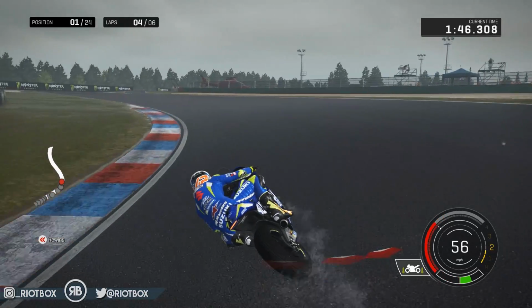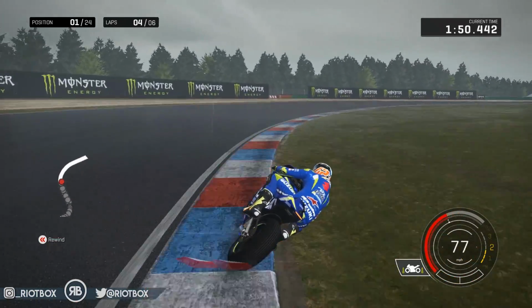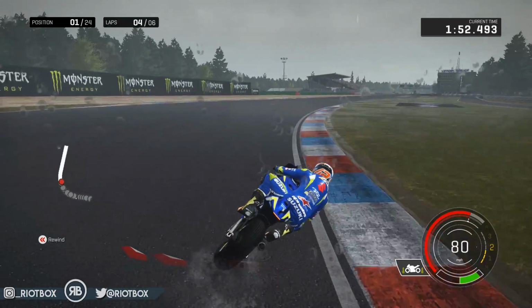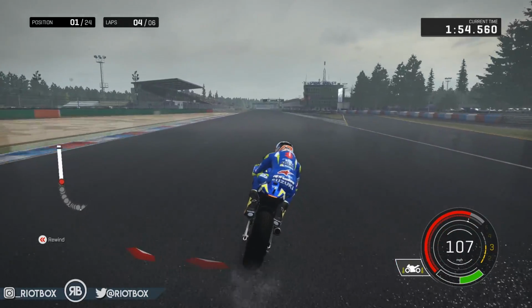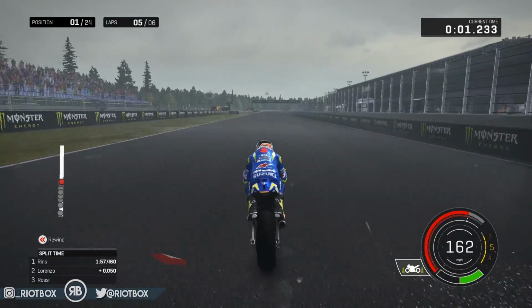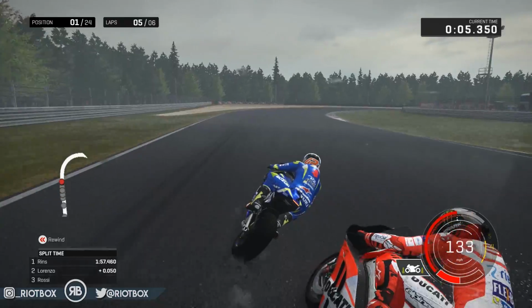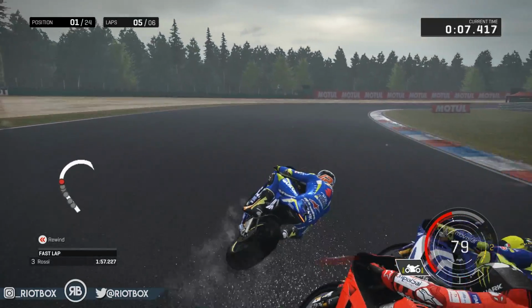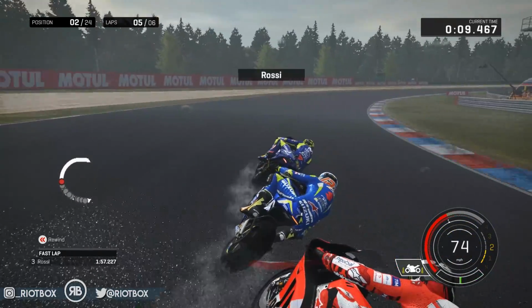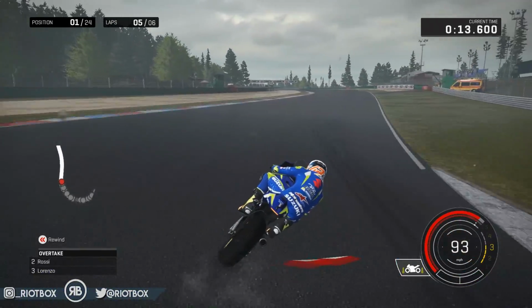Try break it into the chicane. Around the final corner then. Oh, let's go. Two laps to go then, as Lorenzo's going to power around the outside of us here. Braking as late as we can into turn number 1. Can't turn it in as Rossi. Rossi's under everyone into turn number 1. We're going to get him back though.